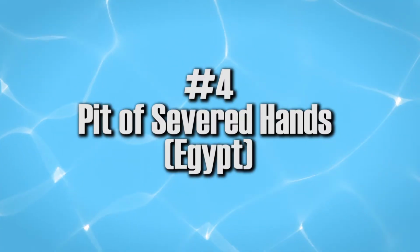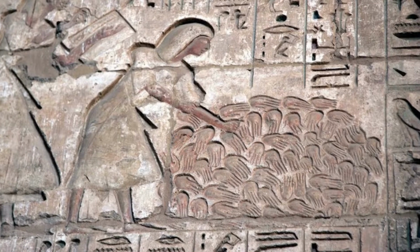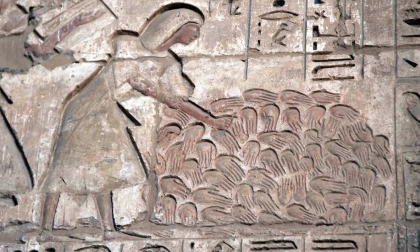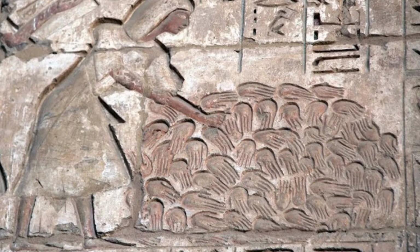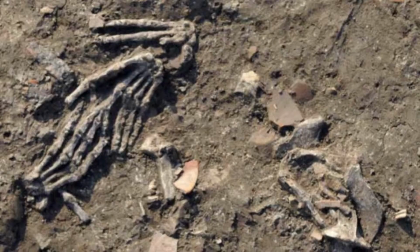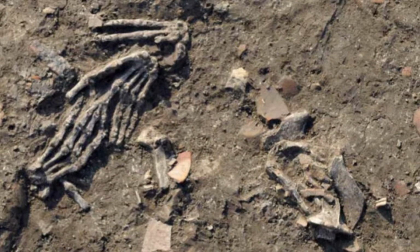Number 4. Pit of severed hands. First a claw, now hands. Severed right hands to be exact. 16 pieces of this body part found in 4 different pits inside a palace in Avaris, Egypt. The severed appendages were large, indicative that its owners might have been well built.